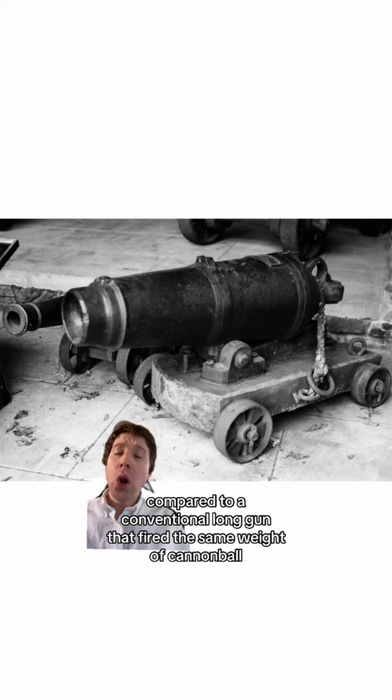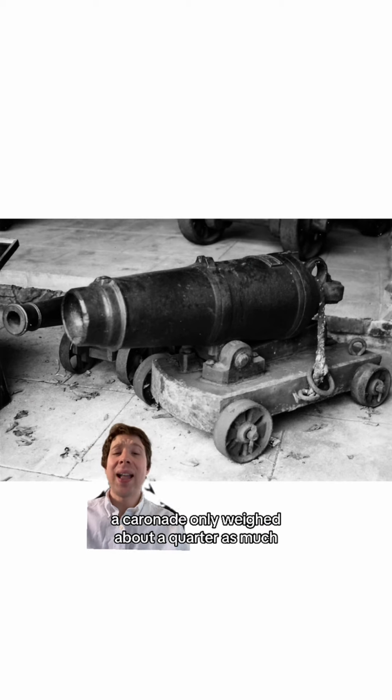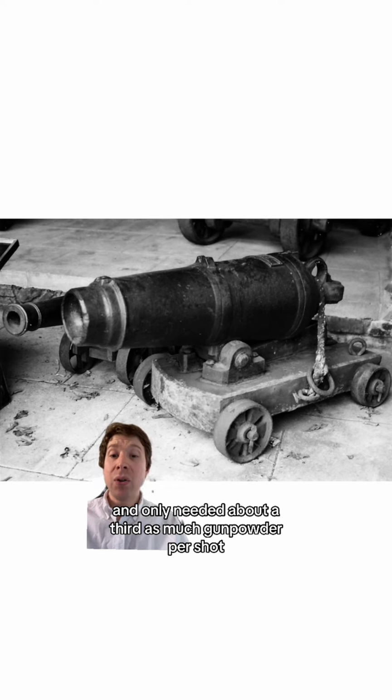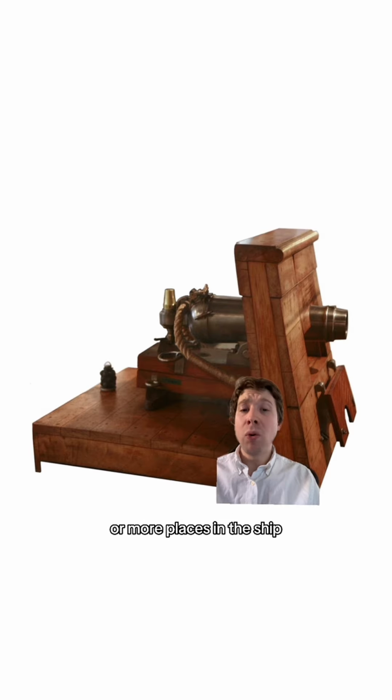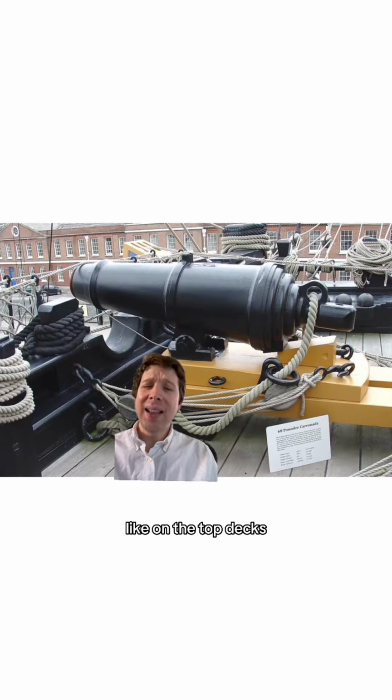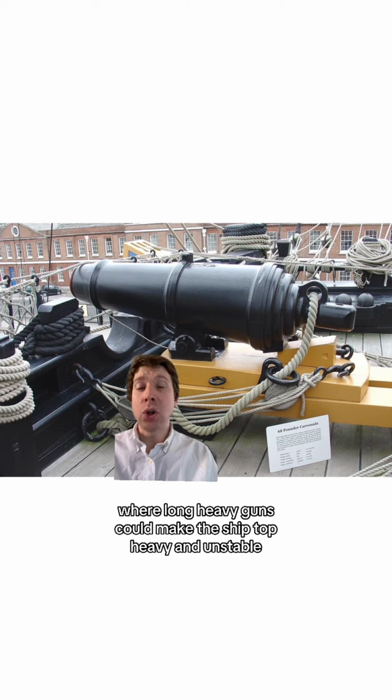Compared to a conventional long gun that fired the same weight of cannonball, a Carronade only weighed about a quarter as much, and it only needed about a third as much gunpowder per shot. The Carronade also had less recoil, required a smaller crew, was faster to reload, and didn't heat up as much. Plus, it was so light, it was easier to mount on more places in the ship. Like on the top decks, where long heavy guns could make the ship top heavy and unstable.